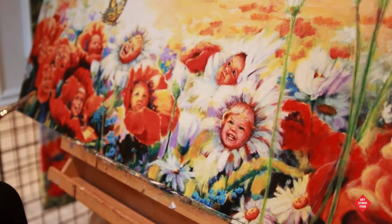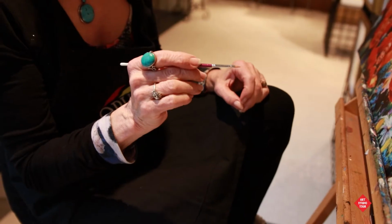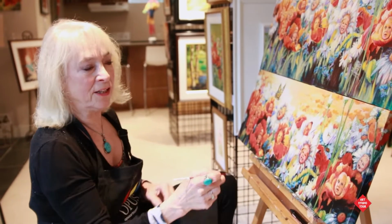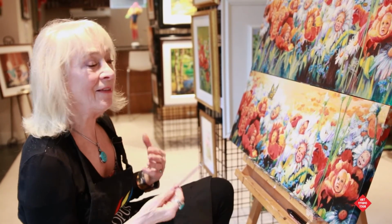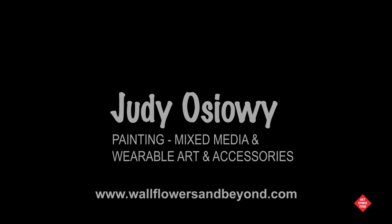Because in a portrait, it's all about the shadows. The shadows and the curves in the face is what creates the person. Yeah, I really like using bright colors in my paintings because they make me happy. And I think if it makes me happy, it makes other people happy too.